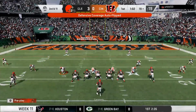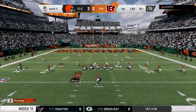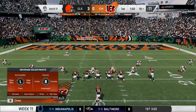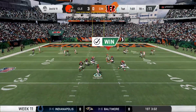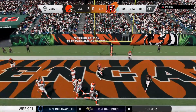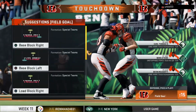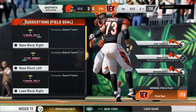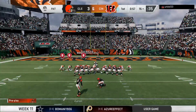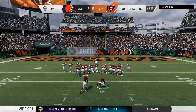An incomplete pass on that last play, and that means they'll need to come up with something here on third down. A shotgun snap for Garoppolo. Open man is Higbee, the tight end. And he'll take this into the end zone for a Bengal TD. Tyler Higbee, his 5th touchdown now on the year. And the Bengals have taken the lead.